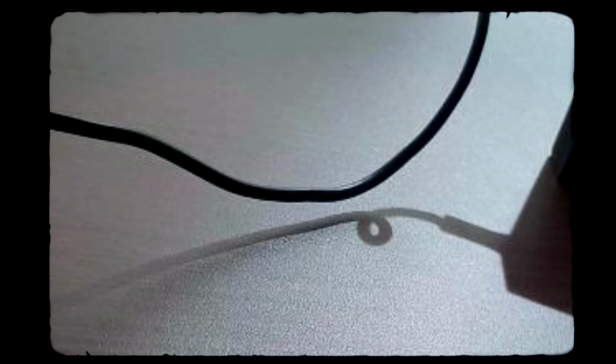And then you look at its shadow. It clearly shows a kink that's nowhere to be seen on the actual cord itself. Optical illusion? A bit of playful witchery? Or maybe the file didn't load properly. Just what on earth is going on here?